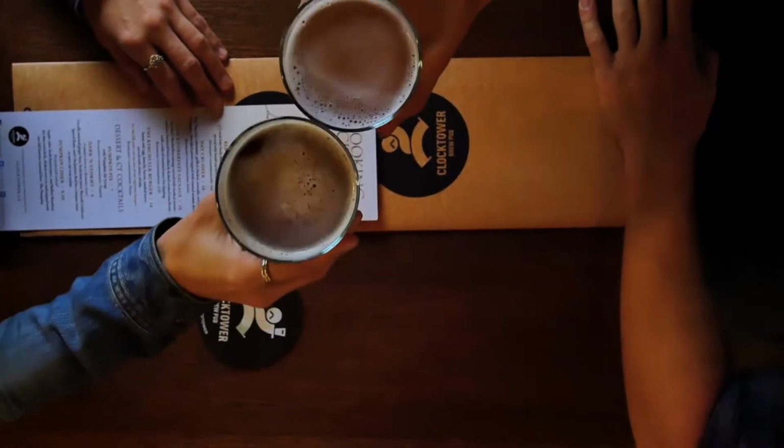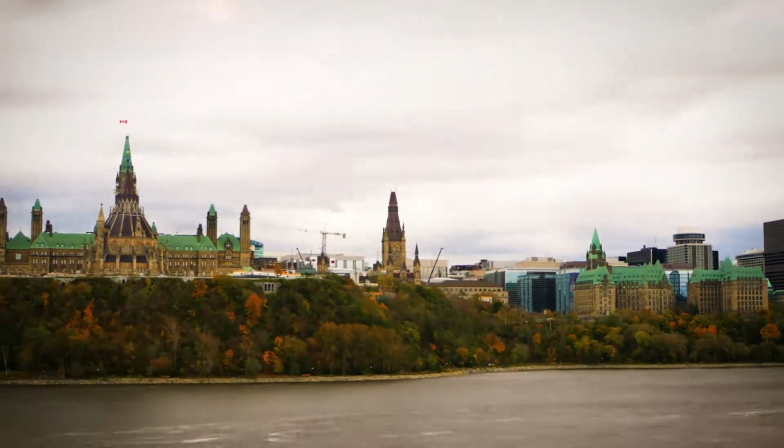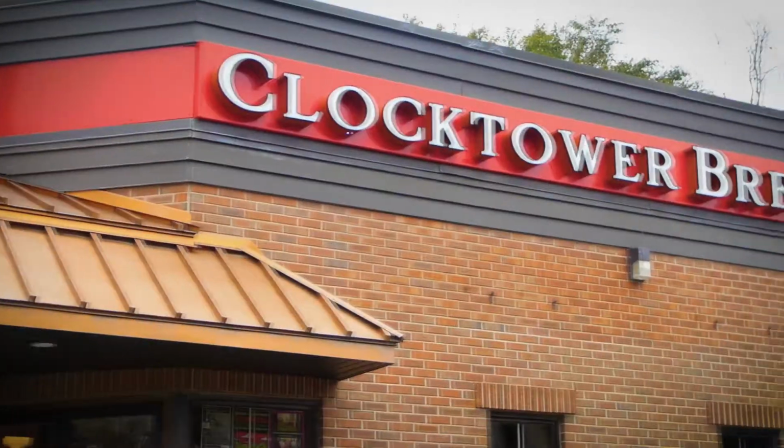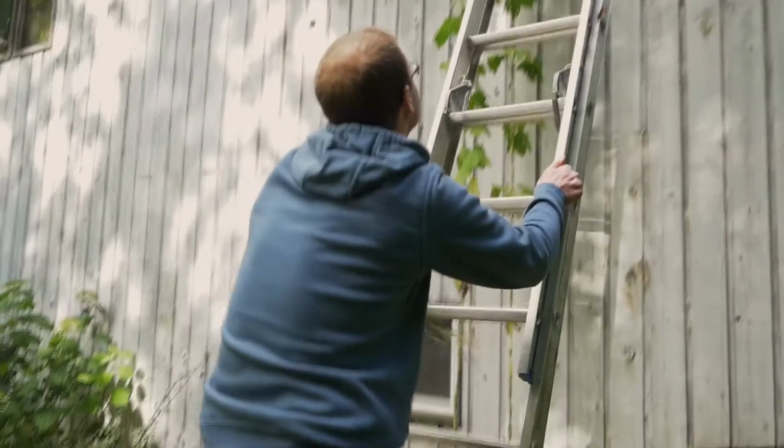Craft breweries have been popping up everywhere in the Ottawa Valley. Ottawa houses many different brew pubs, which has sparked an interest in home brewing. Michael Inglis, a University of Ottawa student, spends his spare time brewing beer at home.